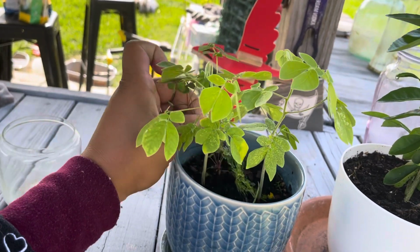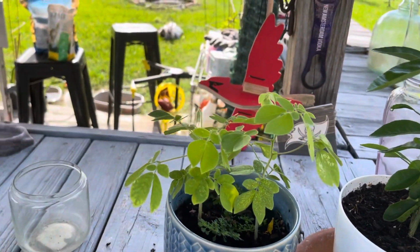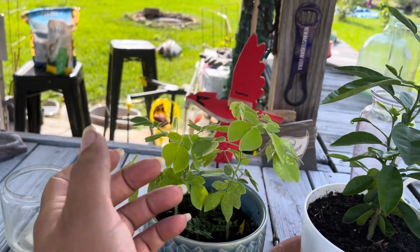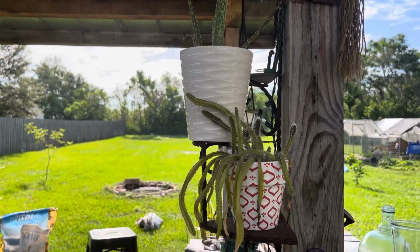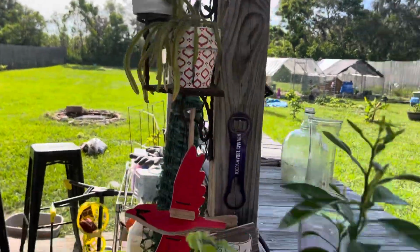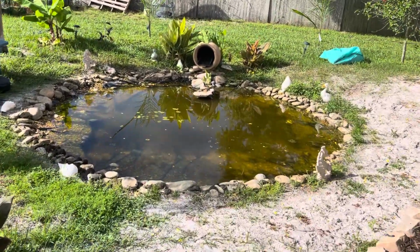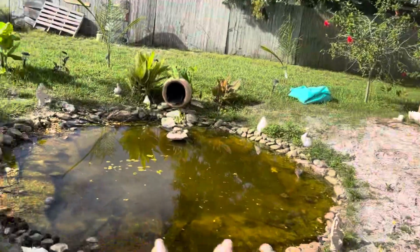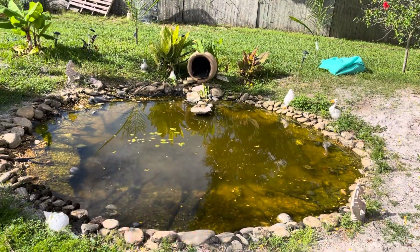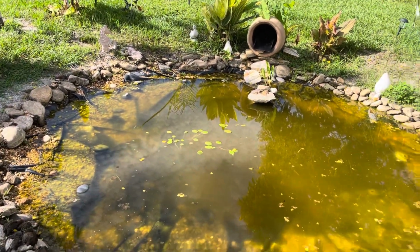I see a weed. Get that out of there. There we go. So this has been growing for about a month. Some more seedlings. Another aloe. This is our pond. We have our fountain off for now. Our neighbor's beautiful tree, with lovely yellow flowers, all end up in the pond area. They keep clogging our filter.